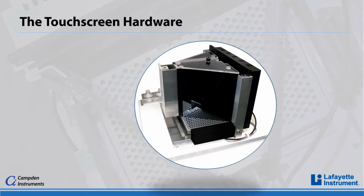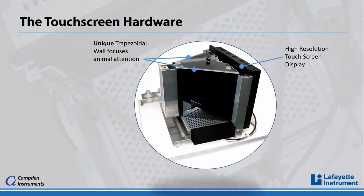The optimal chambers for the task include a smooth-sided trapezoid wall to limit distractions within the chamber and keep the rodent focused on the task, and a highly sensitive touchscreen capable of reliably detecting a mouse nose poke, even if the mouse does not press its nose up against the screen.